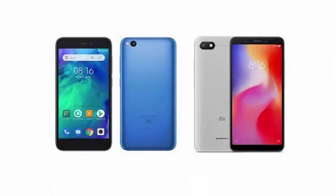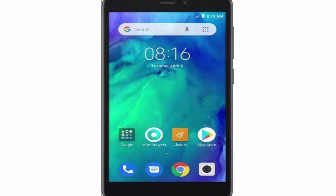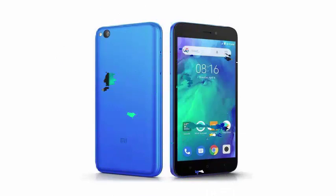Xiaomi announced the launch of Redmi Go, the company's first Android Go phone. The Redmi Go costs less than $100 and runs a reduced version of Android called Android 8.1 Oreo Go Edition.